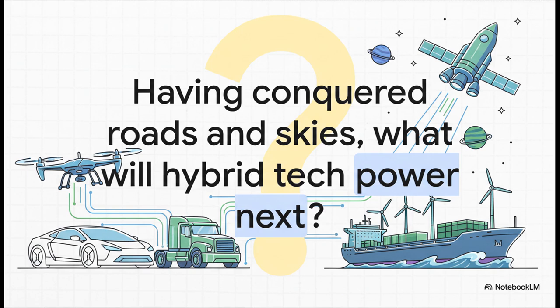This technology has proven itself on our roads and in our skies. So, what's next? Heavy-duty trucks? Massive cargo ships? The hybrid revolution, it seems, is really just getting started.